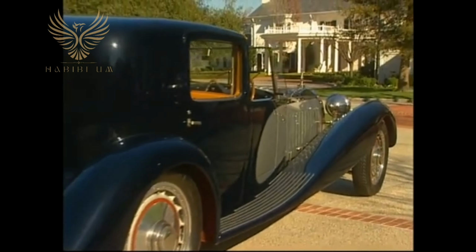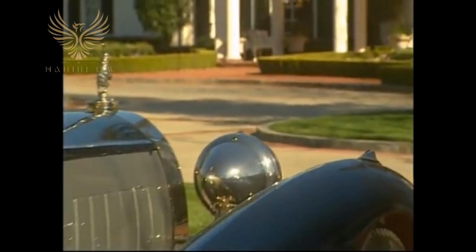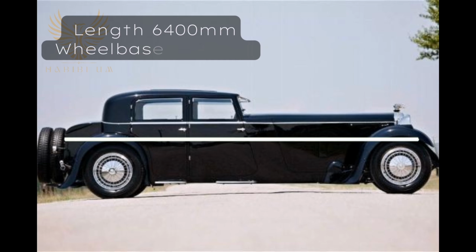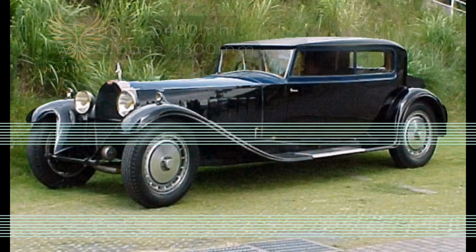Due to the 1930 Great Depression, Bugatti was able to sell only 3 of the 6 made. From 1927 to 1933, only 6 units were built. The length is 6,400 millimeters from nose to tail, with a 4,300 millimeter wheelbase.